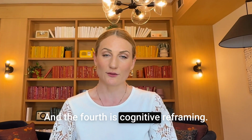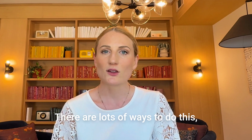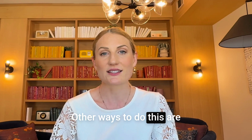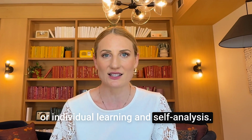And the fourth is cognitive reframing. So this is shifting from a crisis mindset to a growth mindset. There are lots of ways to do this, including cognitive behavioral therapy with a licensed counselor. Other ways to do this are seeking peer or group support or individual learning and self-analysis.